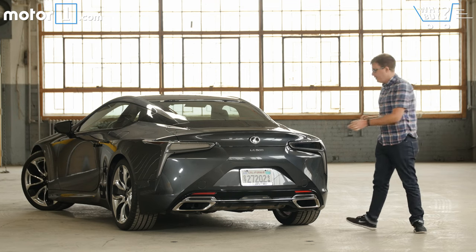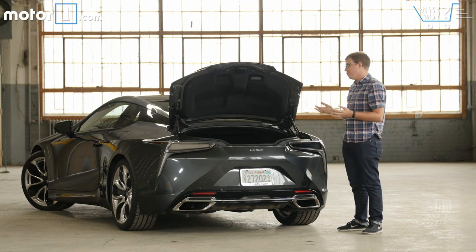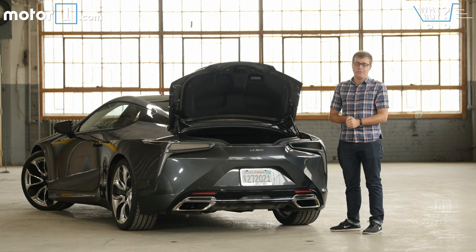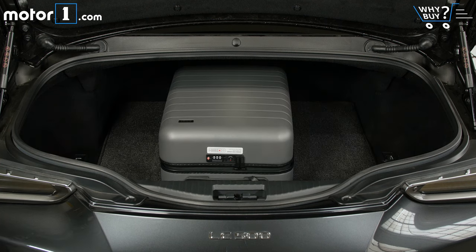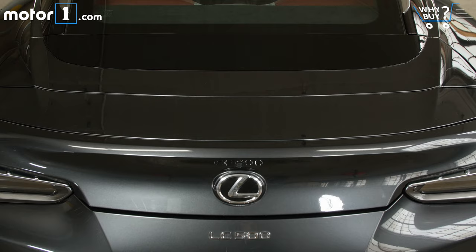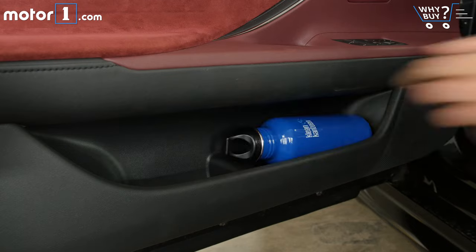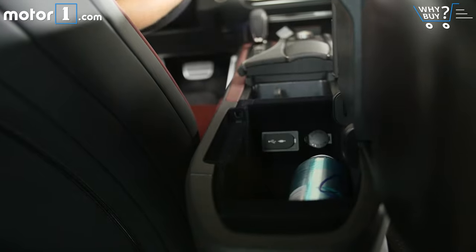How's the storage? All things considered, for a car like this, I don't think the LC's trunk is that bad. But at 5.4 cubic feet of space, you're not going to move apartments with it. There's a pretty small opening, it's pretty shallow inside. It's going to be a little bit of a struggle to fit our luggage back there. The cup holder situation inside isn't great, and the door pockets are on the small side. Fortunately, there's this center console compartment, which houses two USB ports and can conceal smaller items.